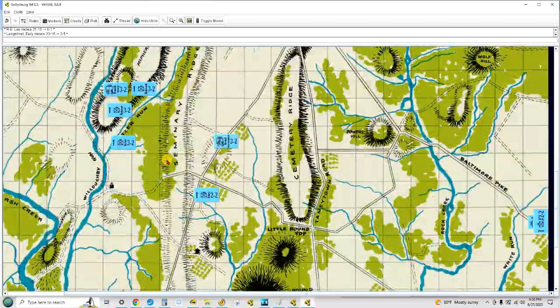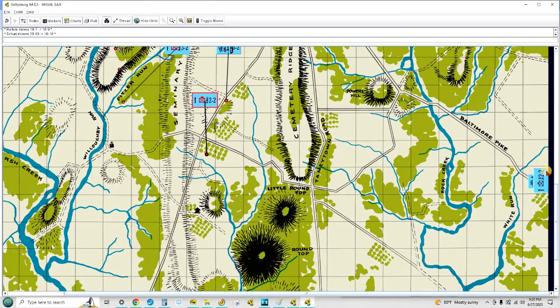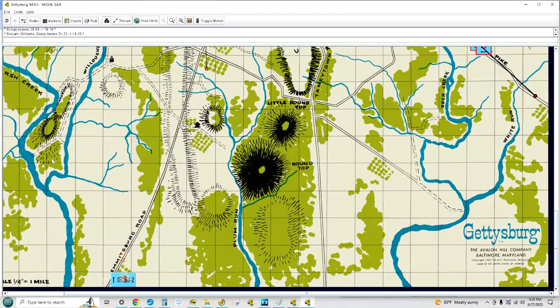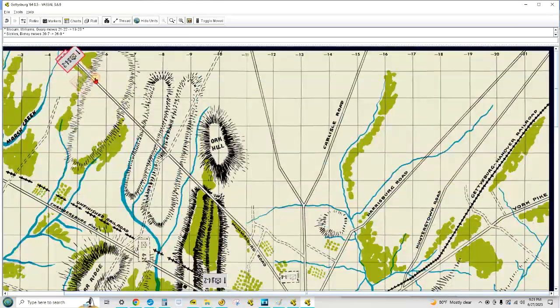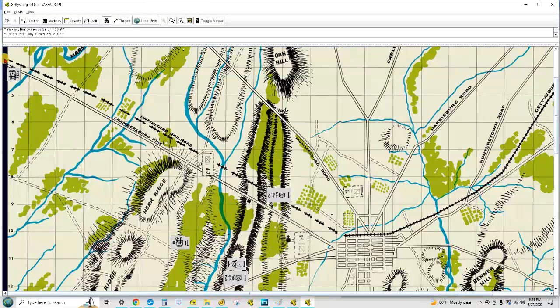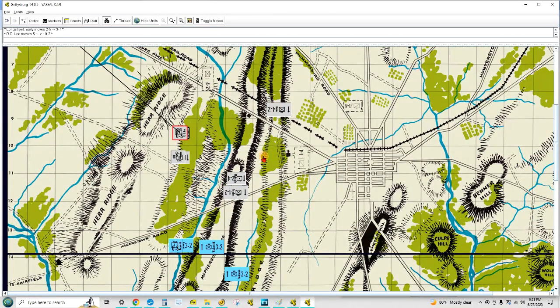Okay, we got the Union. Union's up. We'll stay on the ridge. Spread out a little bit. Try to form a line. Down here. Everybody's gone. Okay, then Confederate units can come in. We can move Lee. It doesn't really matter. Let's move him down here. He's on Seminary Ridge.